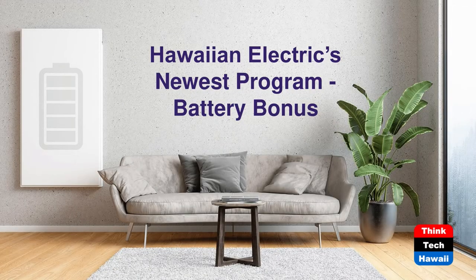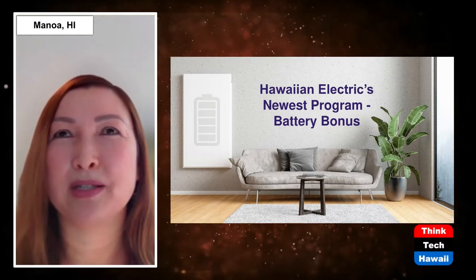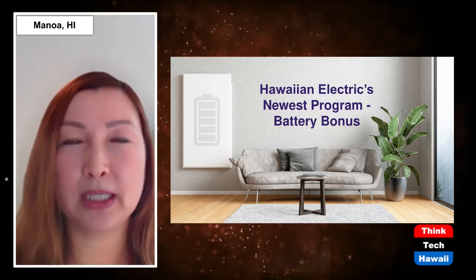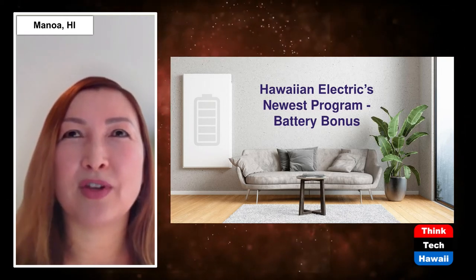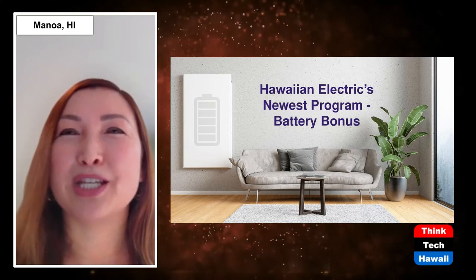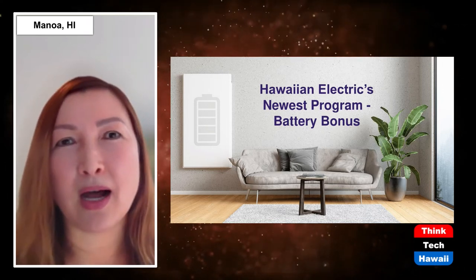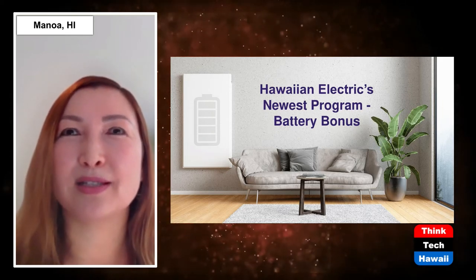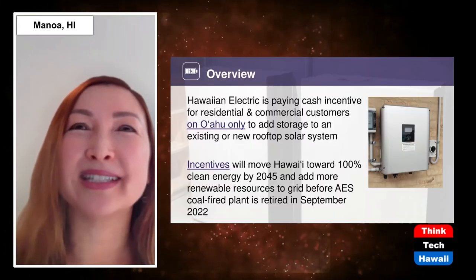Okay, so switching gears, I mentioned that we have to grow these resources over time. And so battery bonus is one way that we're trying to increase adoption in customer energy resources. I'm happy to say that this was a very collaborative initiative. So we worked very closely with our local solar industry here on how we can create a program that would address a need and kind of incent customers to enroll in this program. Okay, next slide, please.